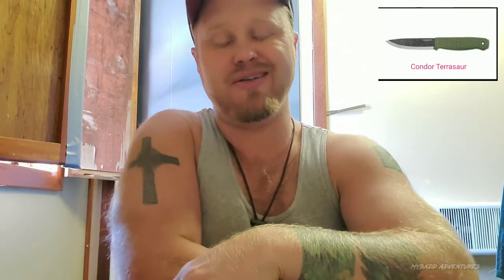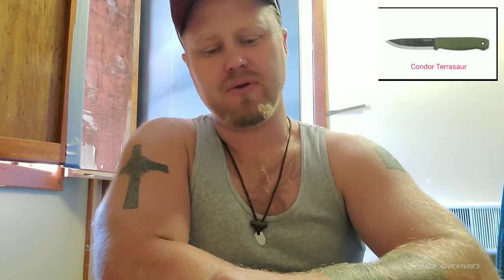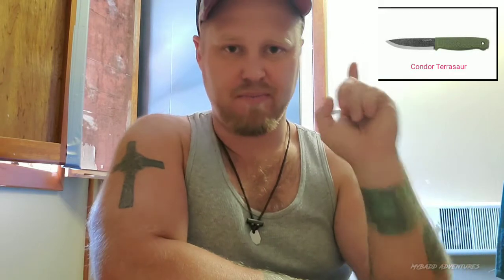The number one is the Condor Pterosaur. Condor Pterosaur is going to be along the lines of the Finn series of Cold Steel or the Moore knives and stuff like that. It's a $50 knife. It's got a Scandi grind. It's sort of a clip point in a way, in some aspects. Or am I thinking about the Bush Glider? It's one or the other. You'll see in the picture. Hopefully my editor can put pictures right here. So whichever one my editor can do, that's what we'll do.